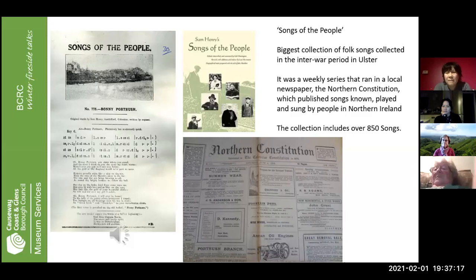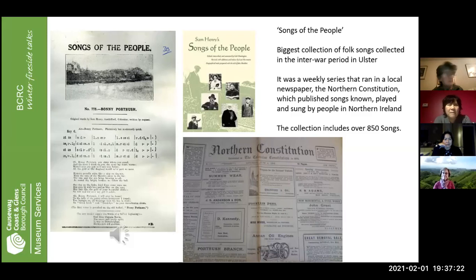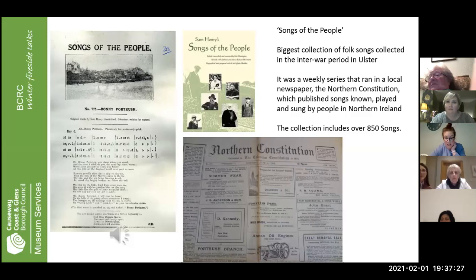So Songs of the People is the biggest collection of folk songs in the interwar period in Ulster. It was a weekly series that ran in a local newspaper, the Northern Constitution, which published songs known, played and sung by people in Northern Ireland.